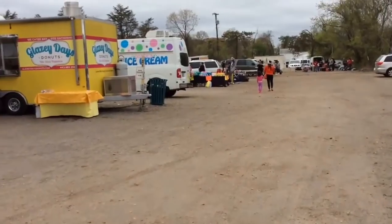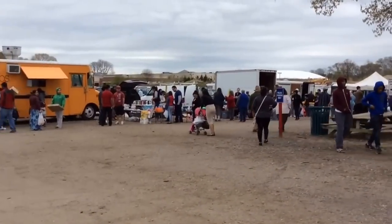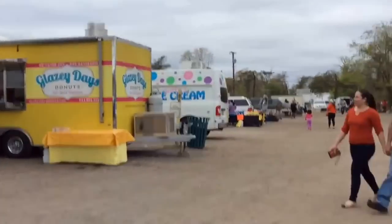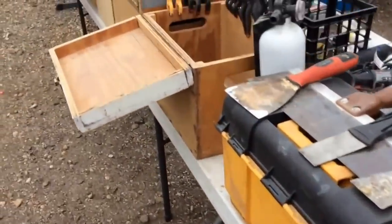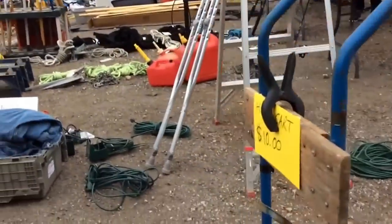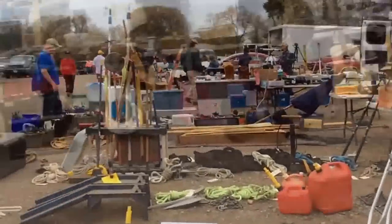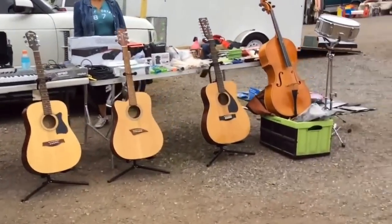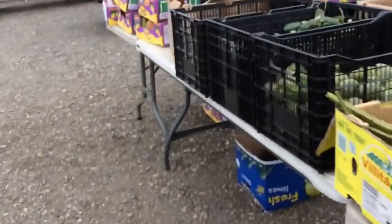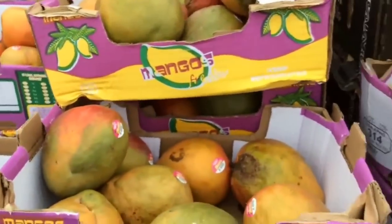You're right. Well, we just arrived at the flea market, and there's quite a few people here. This thing is spread out over a bit of land, so it's hard to see everything at one time, but there are food trucks and tools and clothing and all kinds of good stuff to look at. You'll see in the end the things that I bought, but these will look familiar. These are mangoes.